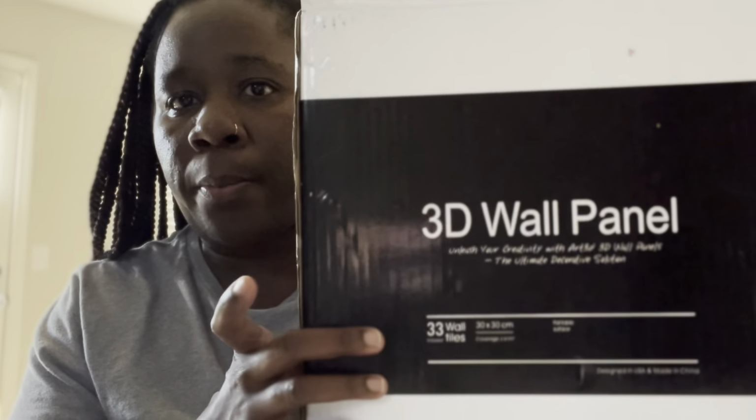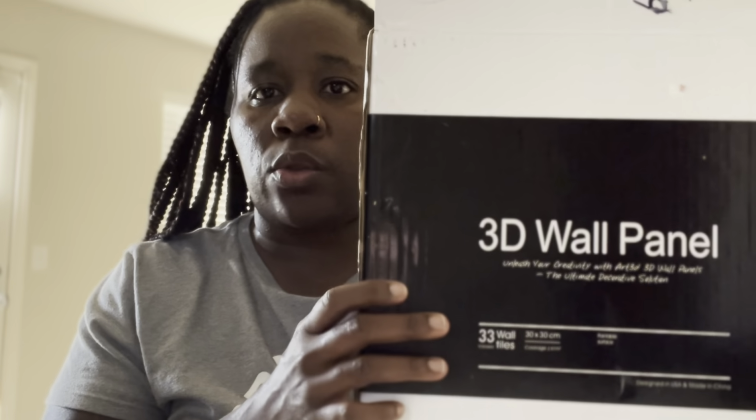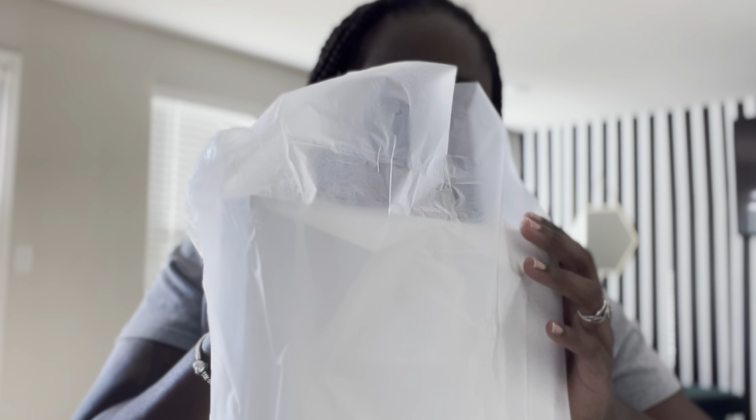Hey y'all, so I forgot to give y'all a look of what I was waiting on in the mail for my new office slash salon. Everything has finally arrived. It came in a box like this. These are the 3D wall panels in the color of white. So let me just take one out the pack and show you guys how it looks.